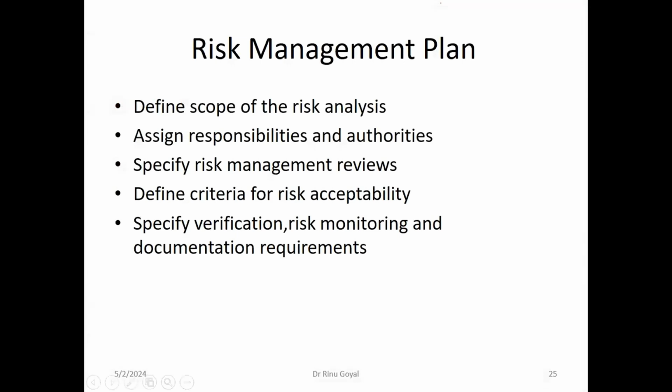So step 1 is the risk management plan. What all is to be done in planning? First of all, define scope, what area we want. Assign responsibilities and authorities: who will do what, who can take decisions, who can arrange for resources if controls are required. Specify risk management reviews. Before applying some control activity, specify what review criteria will be used. Define criteria for risk acceptability also. So in the planning only, we specify verification, risk monitoring, and optimization. So this is to be done in the risk management plan.